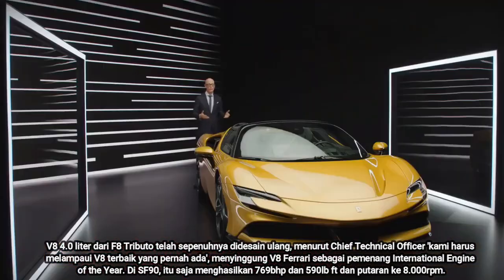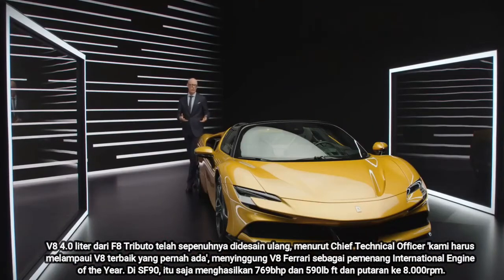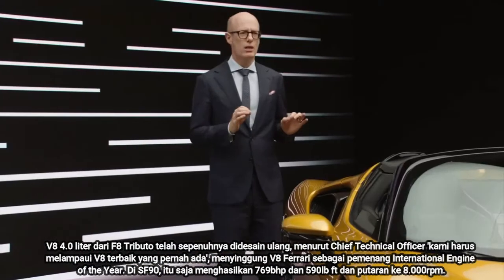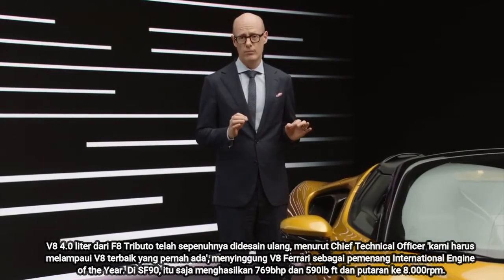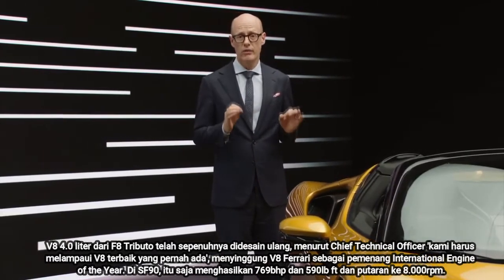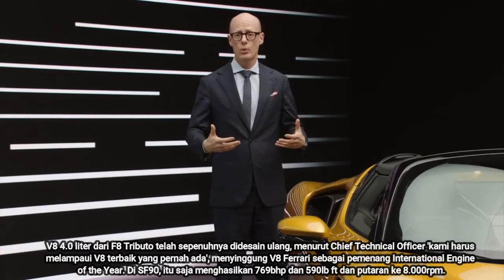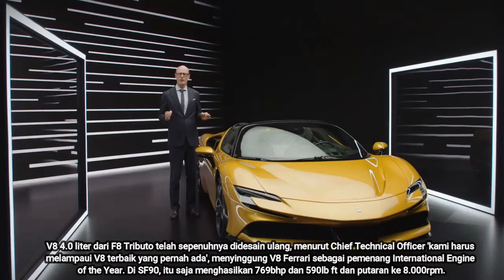I could continue to explain this car to you for hours, but the best way to figure out this car is to drive it. And if you drive it, you will feel all the innovations, how they work to support the Ferrari driving emotions.